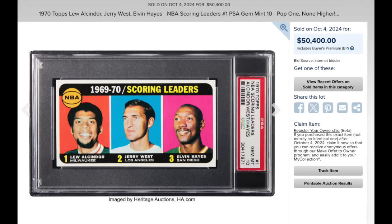On to basketball, 1970 Topps Scoring Leaders, Lou Alcindor, a.k.a. Kareem Abdul-Jabbar, Jerry West, and Elvin Hayes. Three Hall of Famers on here, including a couple of all-time greats. PSA Gem Mint 10, that's a pop 1, $50,400.